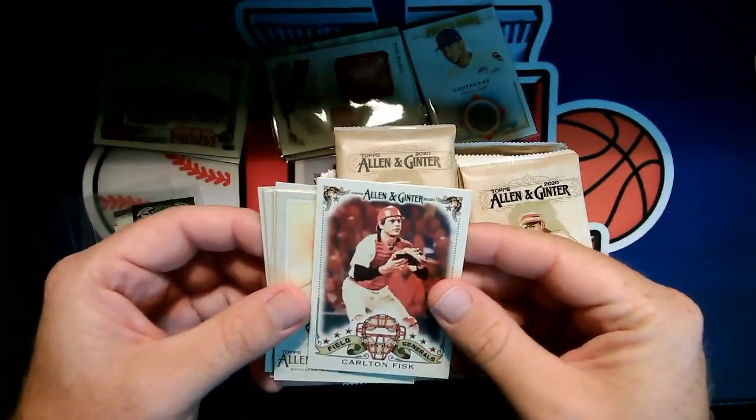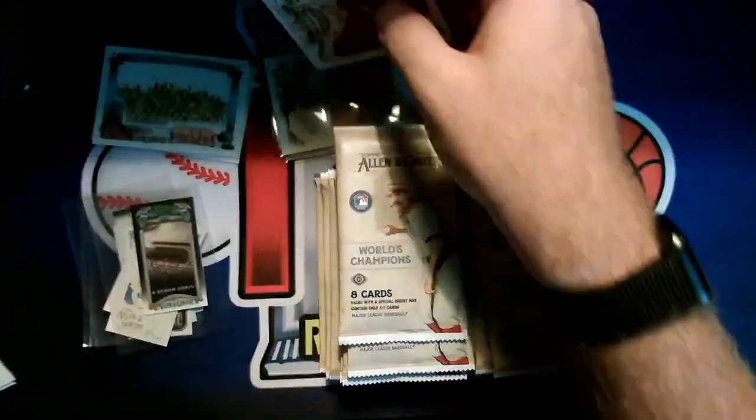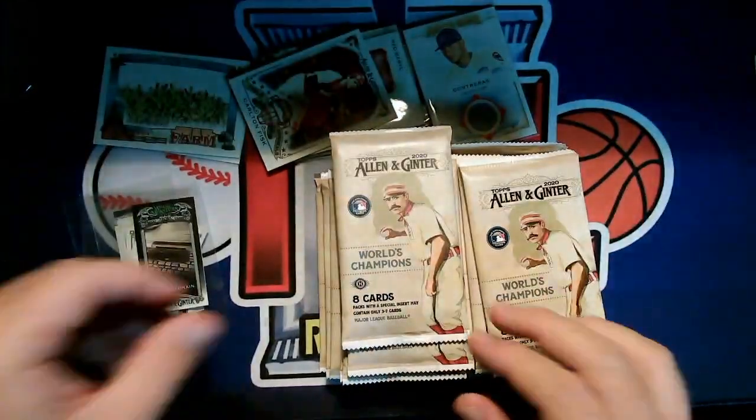And then we got a Carlton Fisk Field Generals insert. So, pretty good. All right.